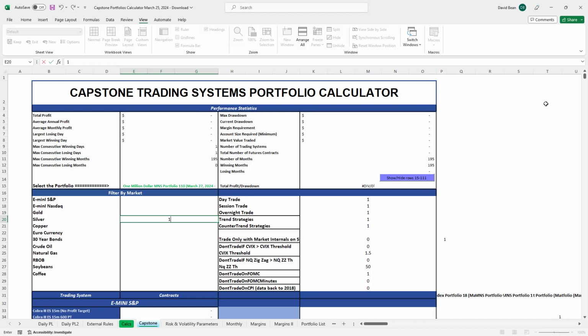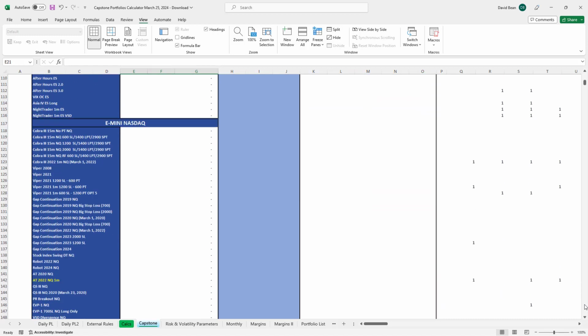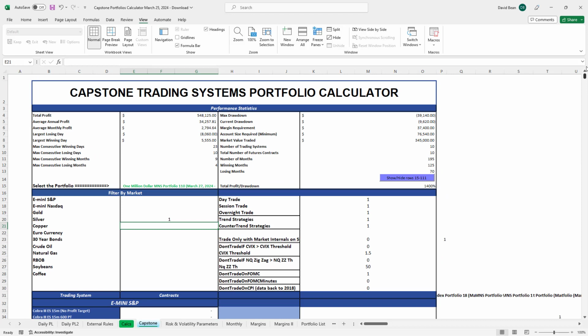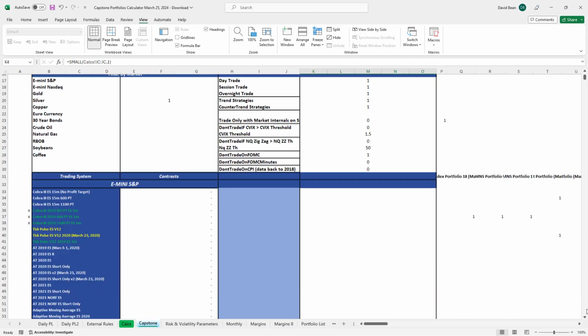We've included almost all gold and silver strategies that we have historically. Matter of fact, this includes all silver strategies. What happens if you trade all of our silver strategies? This is what it looks like. Average 34K a year, max drawdown 39K. It's okay, it's not great diversity, just trading silver.